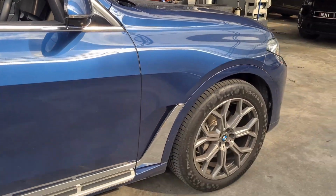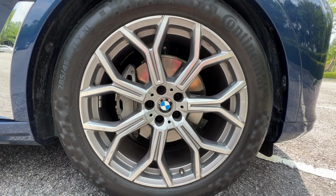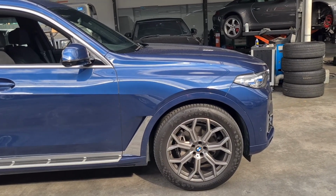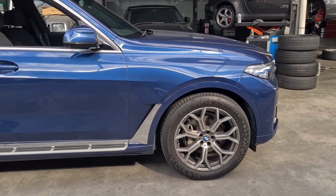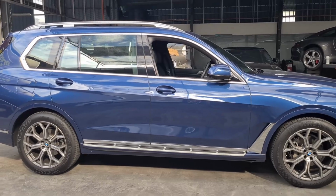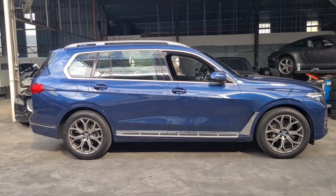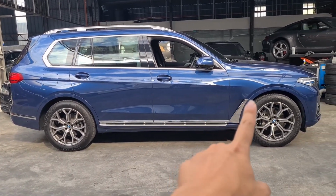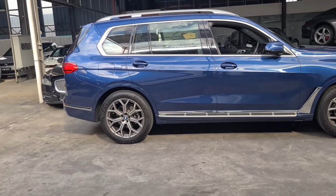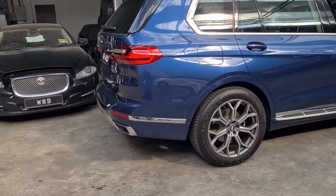Okay, 21-inch alloy wheels, which in my opinion look quite conservatively sized in the bulk of the X7, but styling wise it's a very nice, very pleasant looking set of wheels. And I mean, look at the side profile of this thing. It's humongous. It's a box, really. So you get chrome lining underlining the silhouette of the car all the way to the back bumper, right?